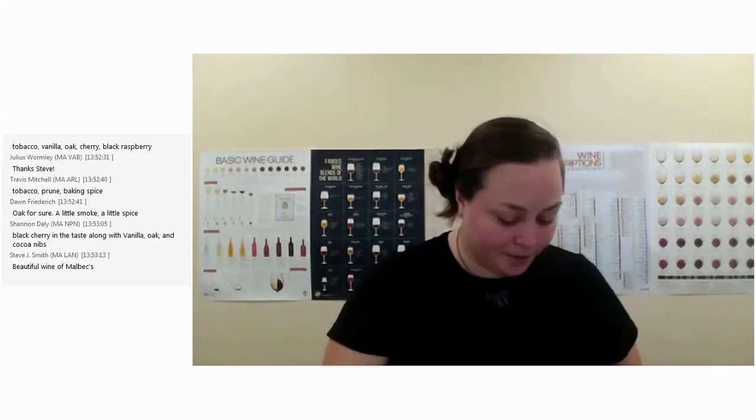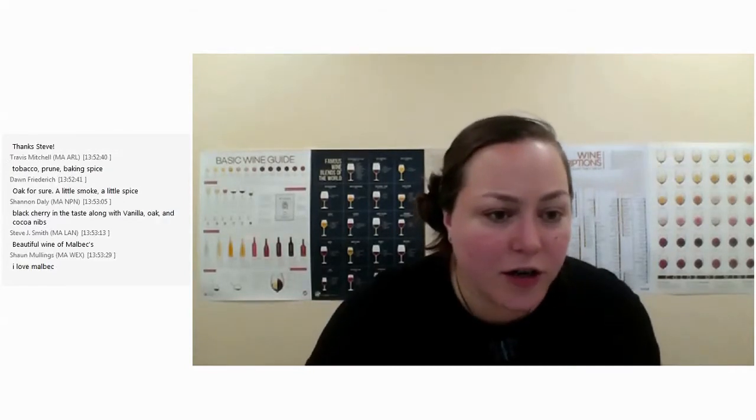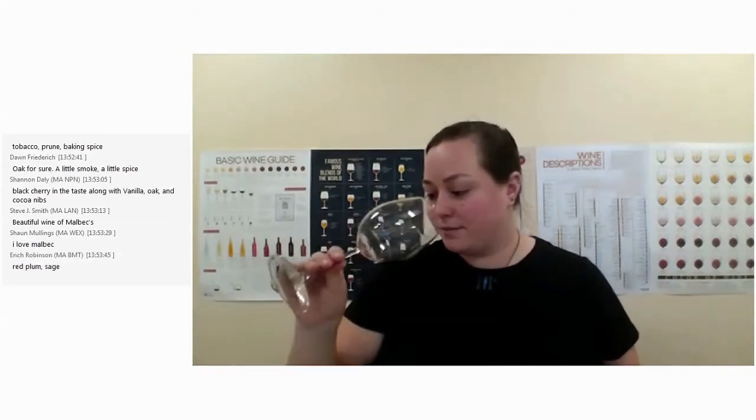Some cocoa. What else are you guys tasting? Oak for sure, a little smoke and a little spice. Black cherry along with vanilla, oak, and cacao nibs. Yep. It's a lot of Malbec love. I love Malbec.